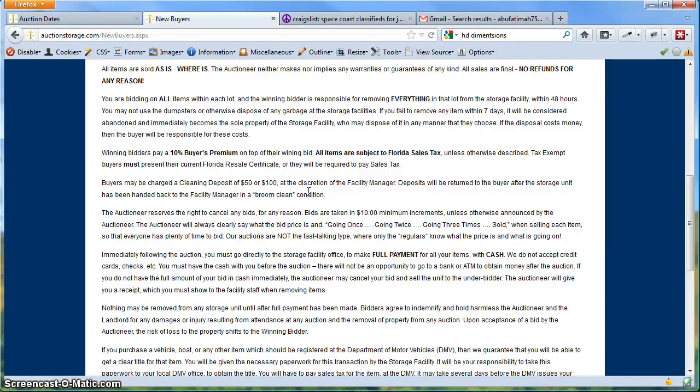It just depends, and that's typically only if you do a bid on a unit. Once you bid on that unit, then you have to pay that cleaning deposit in addition to whatever you're paying for that unit. And then once you do clean out that unit, you get that deposit back. If you figure you're going to make enough money to forego getting back your deposit, then that's up to you. It's only broom clean condition too, so you just basically have to sweep it out. You don't have to do a hardcore scrubbing of the walls or anything like that.